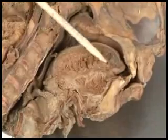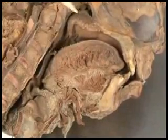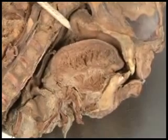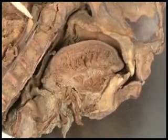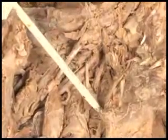All the intrinsic muscles and the extrinsic muscles of the tongue, except palatoglossus, are supplied by the hypoglossal nerve, which is the 12th cranial nerve. This is the hypoglossal nerve, the 12th cranial nerve.